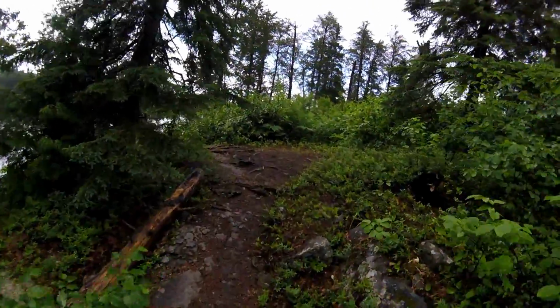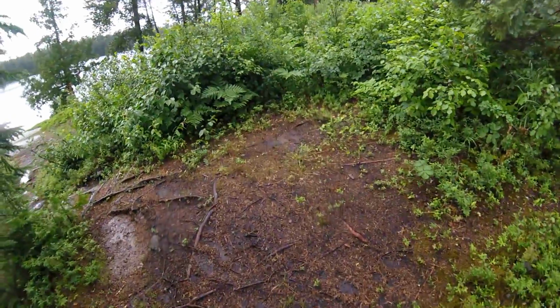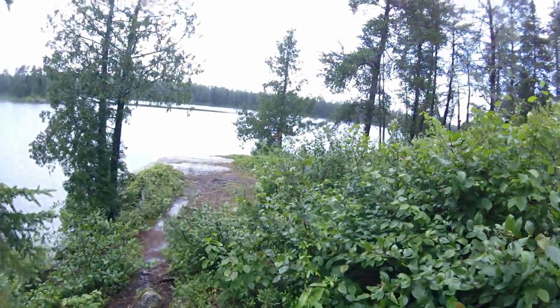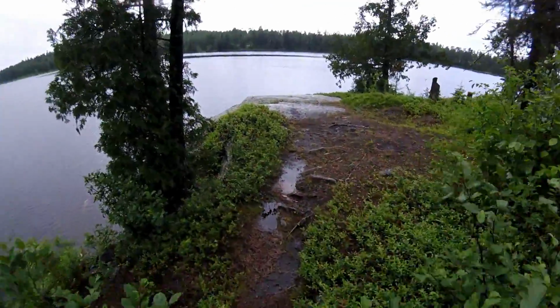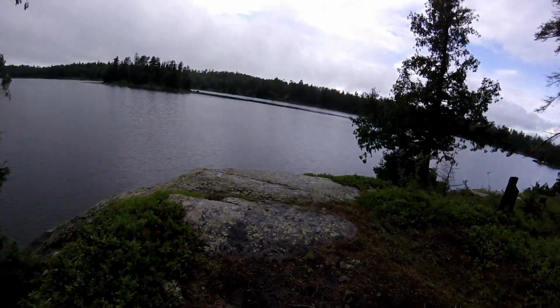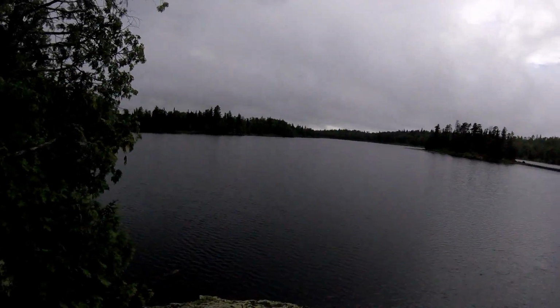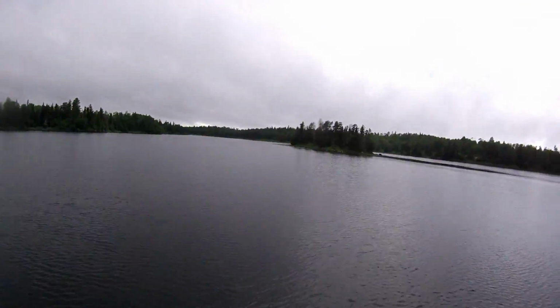I didn't realize this before, but I was like, oh, look here, another tent pad, but it's kind of tiny, even though I just got a solo tent, so I could camp, I could sleep right there. But then I found this. It just keeps going. Look at this little spot. What a beautiful view. Could even do a little cliff jumping, but I won't.